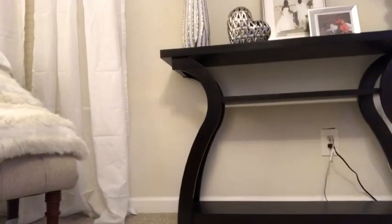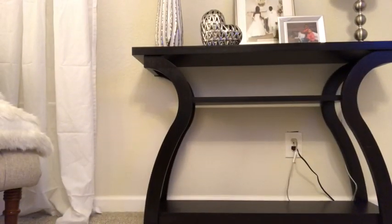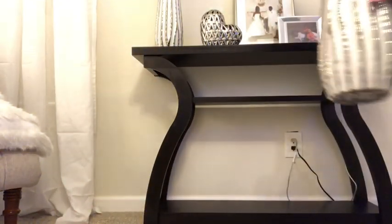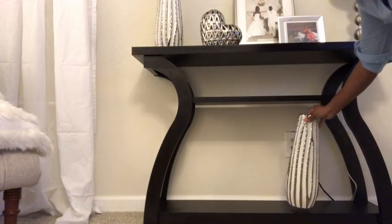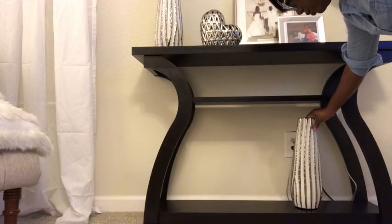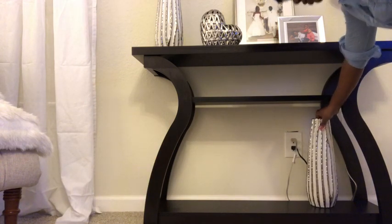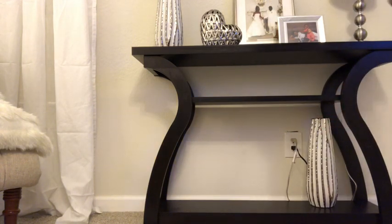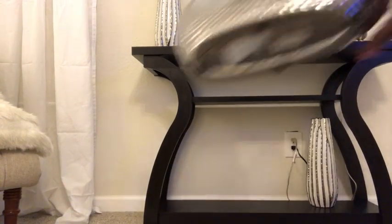Now I am going to go ahead and decorate the bottom of the sofa table because it does have another space for decor at the bottom, and I'm going to use that just to kind of hide those cable cords and things like that at the bottom. So I'm going to add that second vase down there at the bottom, and then I'm just going to add another little silver vase next to it.